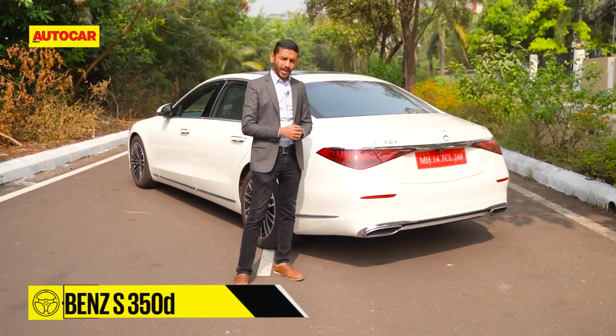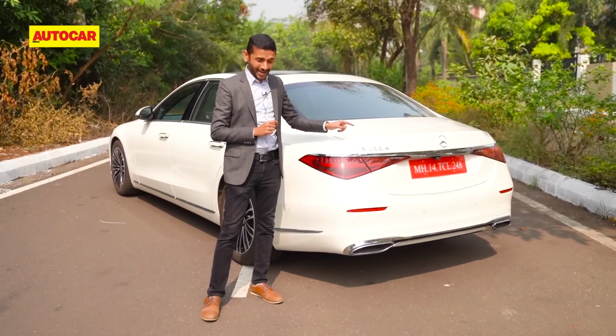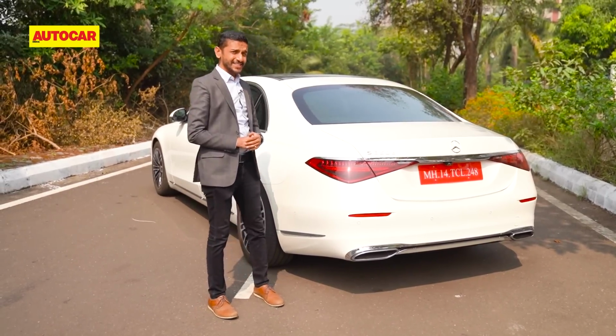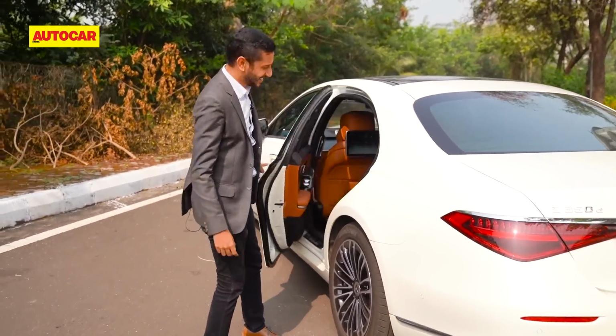And there's two reasons for that. One, they've taken out some equipment. And two, it's now an S350D. Now that means I'm going to have to drive it. But this is an S-Class, so of course my journey has to start right here.